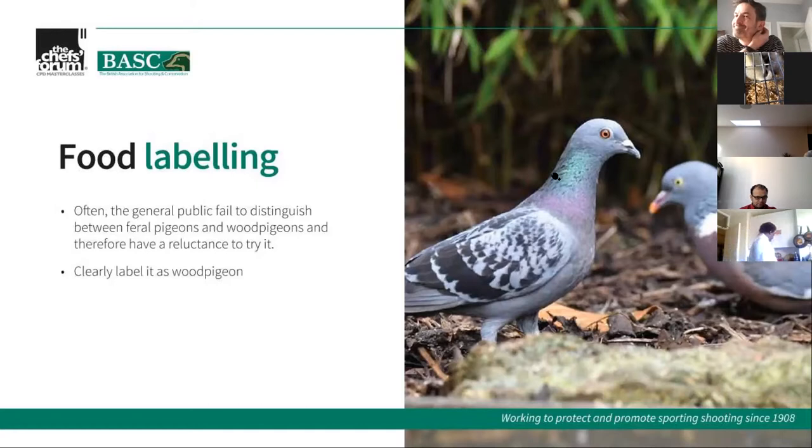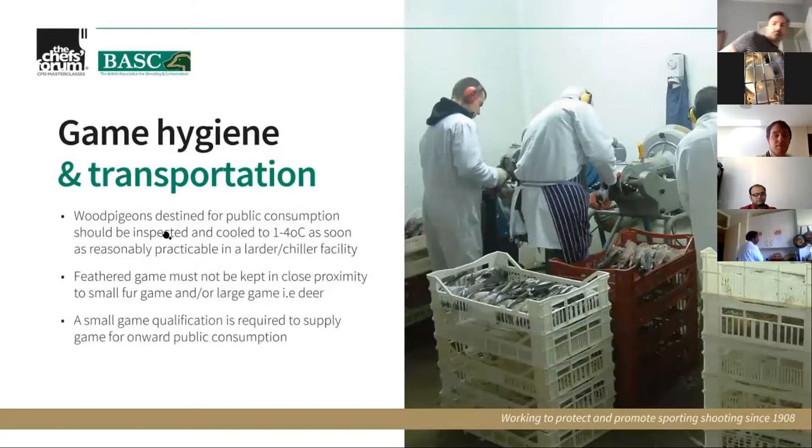And obviously wood pigeons aren't farmed, so it's a truly wild bird. They've had no human intervention, no human interaction other than the point of its demise. And game meat hygiene, transportation. Again, wood pigeons, as with all small game, need to be inspected and cooled by the person shooting them, to a temperature of 1 to 4 degrees.